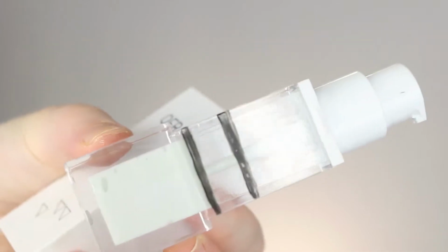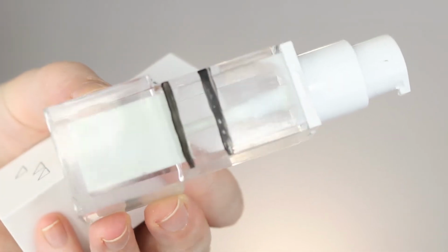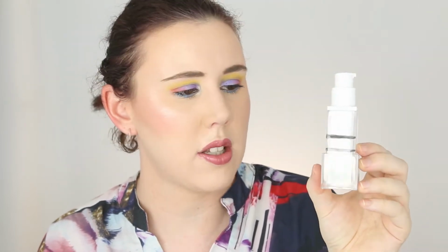Ofra Northern Lights Primer. I thought I would be further through this product than I am, but I did make it about, I'd say, over halfway through this product. I think I'm definitely going to just keep using this one until I use it up completely, because I am just trying to use up all the primers that I have in my collection, and then if I get to the point where I've used them all up, I have a bucket load of samples and minis of primers.